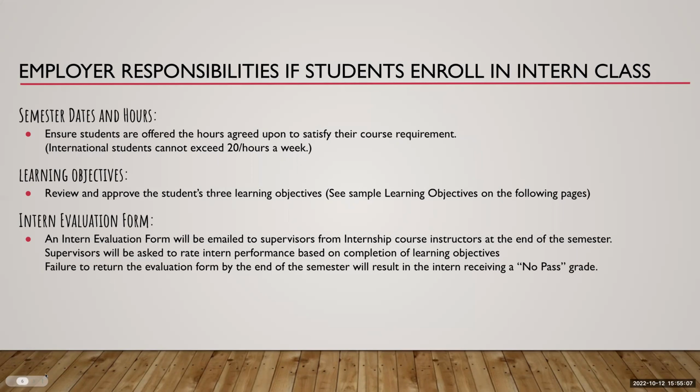Employer responsibilities if students enroll in the intern class. Semester dates and hours ensure students are offered the hours agreed upon to satisfy their course requirement. If students do not meet their hour requirement for the class they enrolled in, they will not pass the class. There are no exceptions. Again, like I mentioned before, we're not able to extend the student into the next semester. They need to be able to finish those hours. Again, international students cannot exceed 20 hours a week.